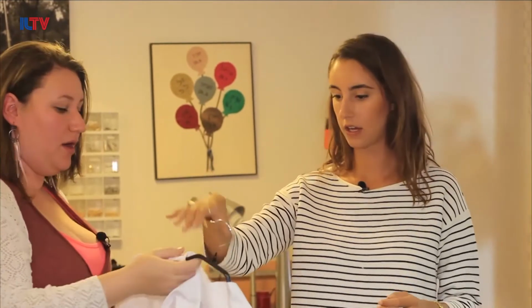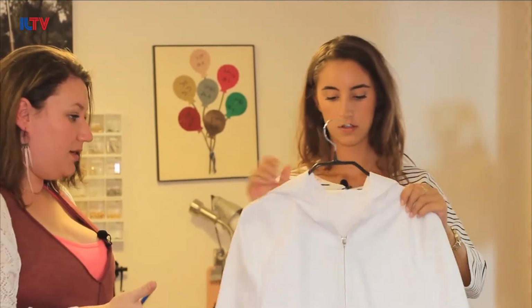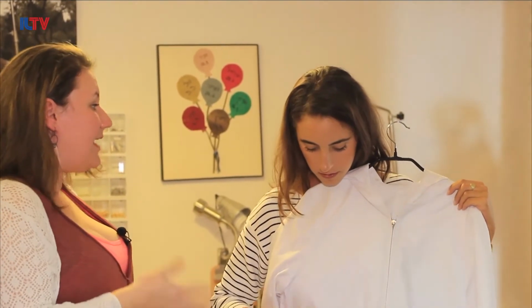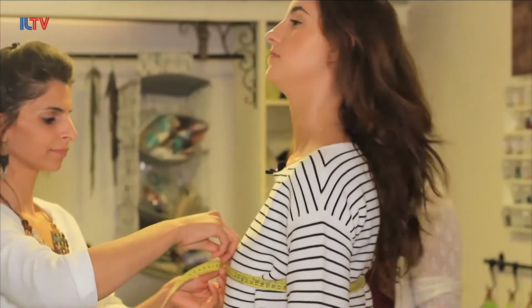Well, once we did the measurements and we realize what kind of style you want, we create a prototype. It's made by a pattern according to your measurements, but it's made out of cotton. Over here we have a sample, a jacket prototype in cotton. We made it so you'll be able to try it on to see if it really fits, if everything is exactly the way you wanted it. So these are the jackets. We talked about the jewelry. Let's go see the bags.